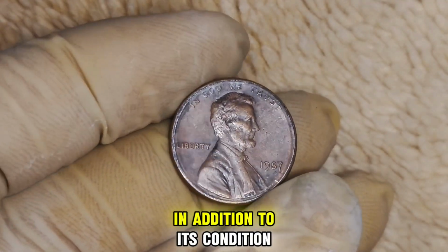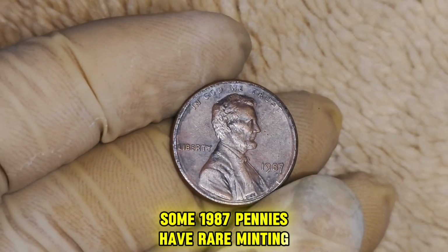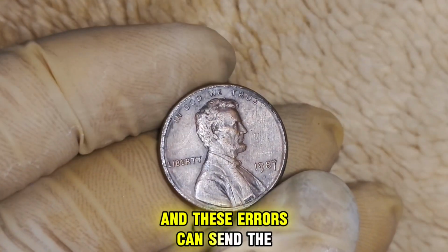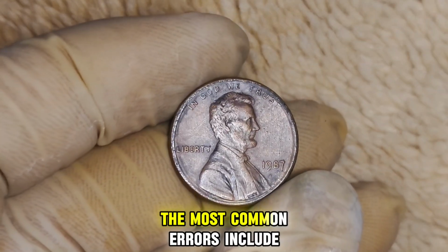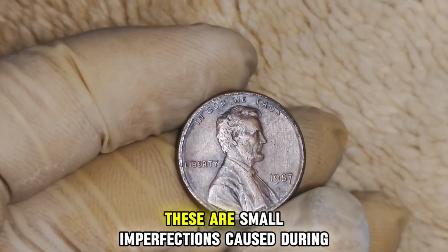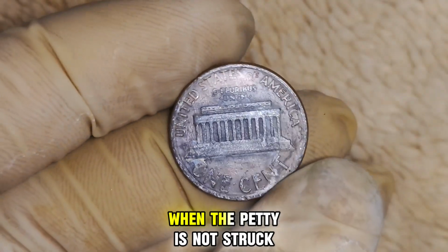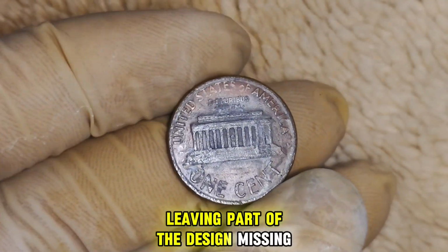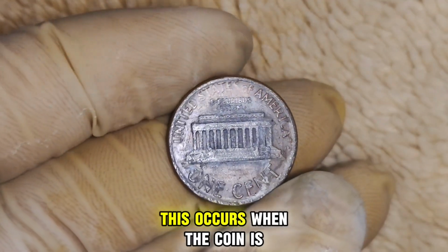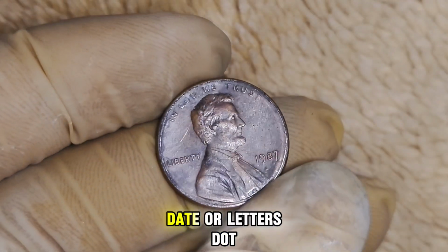In addition to its condition, some 1987 pennies have rare minting errors, and these errors can send the value of your coin into the stratosphere. The most common errors include: these are small imperfections caused during the minting process. When the penny is not struck perfectly in the center, leaving part of the design missing. This occurs when the coin is struck twice, creating a doubling effect on the date or letters.